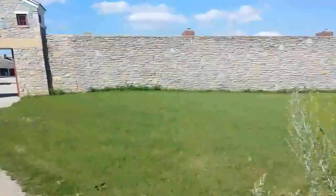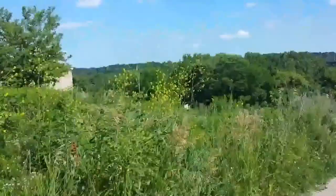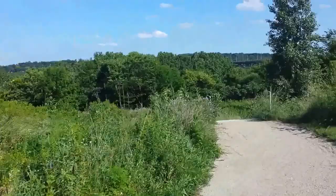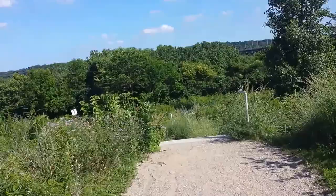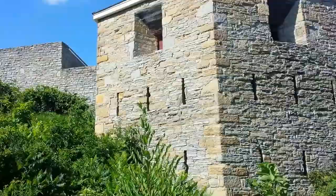So there's the fort. It's past 5 o'clock. It's all we could get in that amount of time. I don't think we're gonna be going very far. Let's just go down outside of the fort.